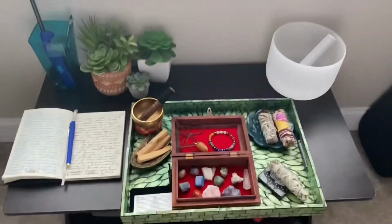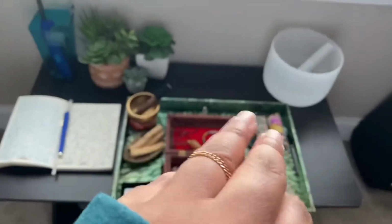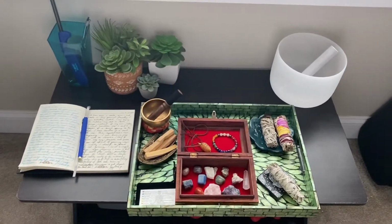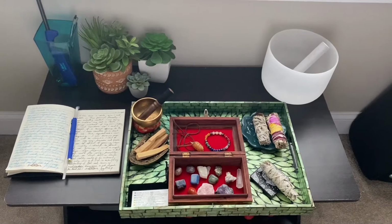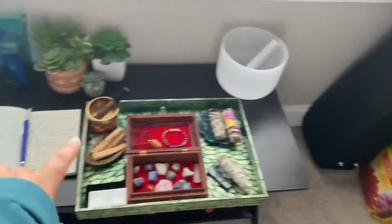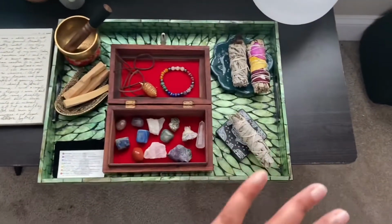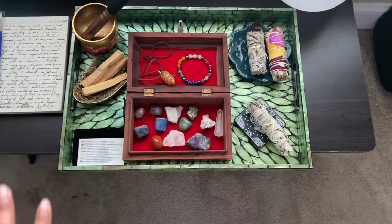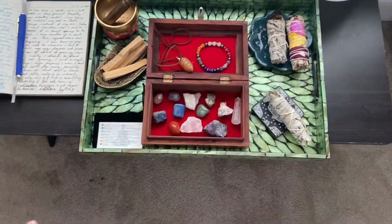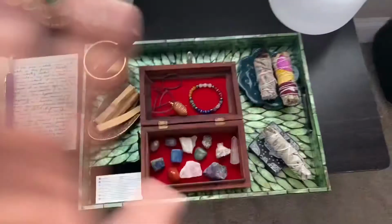So now this area looks a lot better. It's less congested. I also found my ring, but I feel like this just looks a lot better. It doesn't look so congested. I can actually meditate here. I have both of my singing bowls. Of course, I have all my sages and all of my crystals laid out, and my chakra bracelet here, so everything is laid out. Also a card explaining what each chakra is.